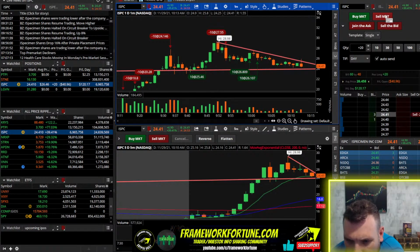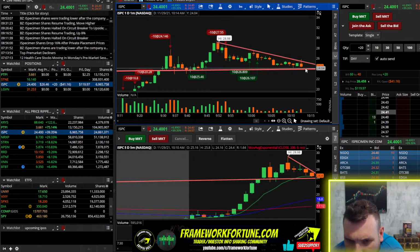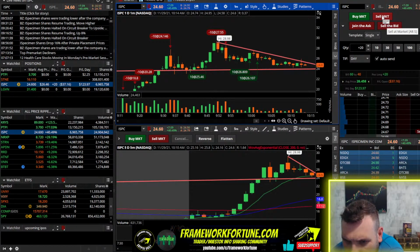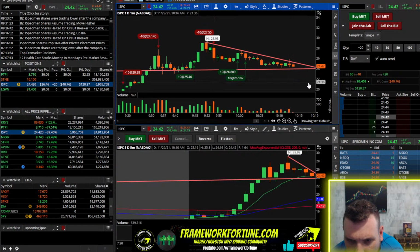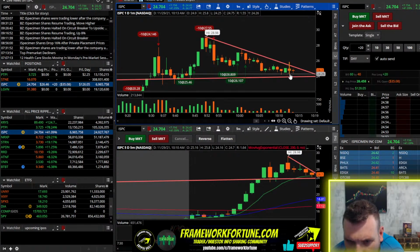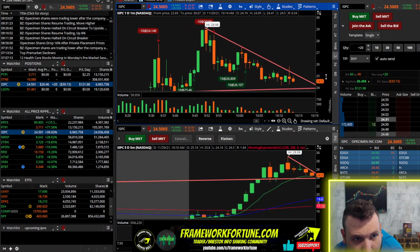I don't like that it threw that wick up there and it's pulled all the way back down to where it's at. Still a lot of selling in this. All right, this 1 minute candle. We do not want to see it drop below 24.23. If this candle drops below this candle, it is going to be a sell-off. This is on the 1 minute.